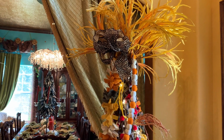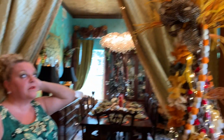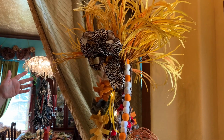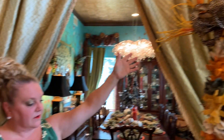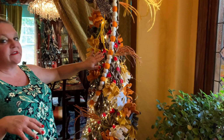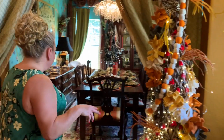But this year, on this particular tree for fall, I added another leopard bow. Leopard is always fabulous, as you know, with me. And then I just tucked in some stuff that I had from leftover years. This is usually put in one of the mantle pieces, but this year I just topped it on this Eiffel Tower and then just traipsed it down. Always have my red cardinals. Those stay standard with every single season because you guys know how I feel about my cardinals and what the cardinal represents.